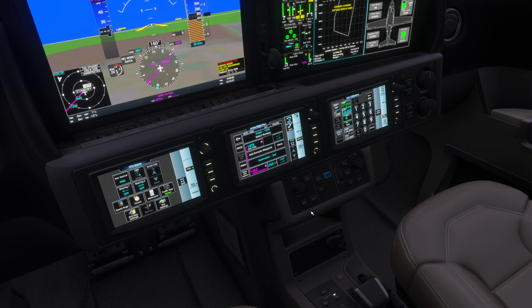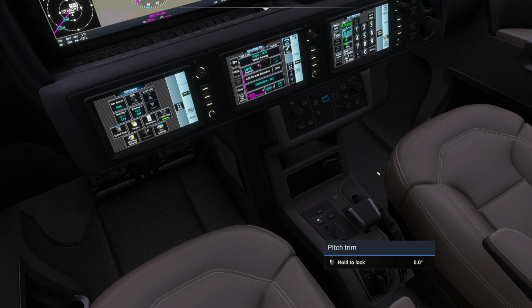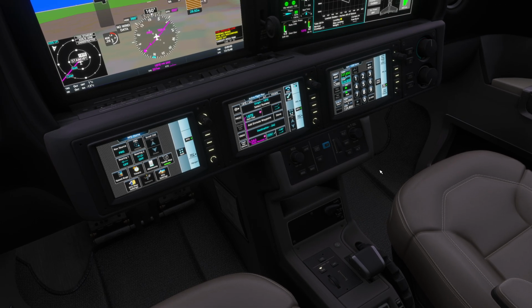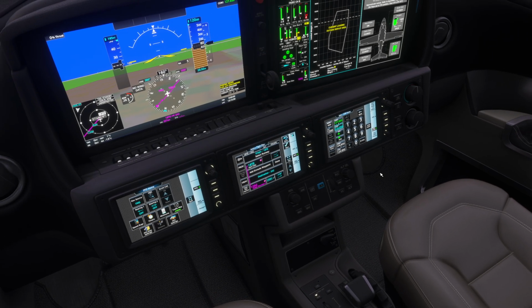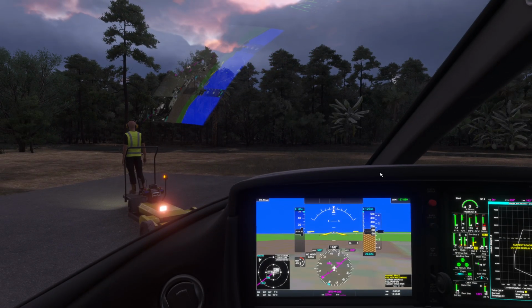So, then we've got manual climate that. Yeah, we should be good. We got no wind right now. Let's go ahead and start the engines. You're good to go. Contact the tower for clearance. But head up to Arkansas.